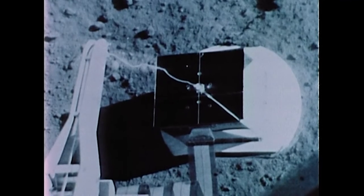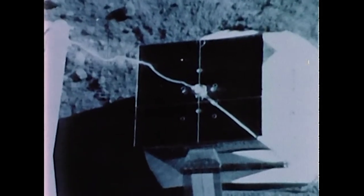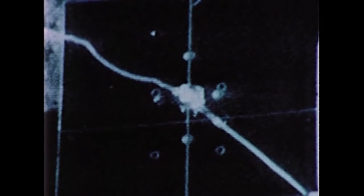Another surveyor experiment used this alpha scattering device to determine the chemical composition of the lunar soil. At one point, surveyors' cameras interrupted their look at the moon to record this event, an eclipse of the sun by the Earth.